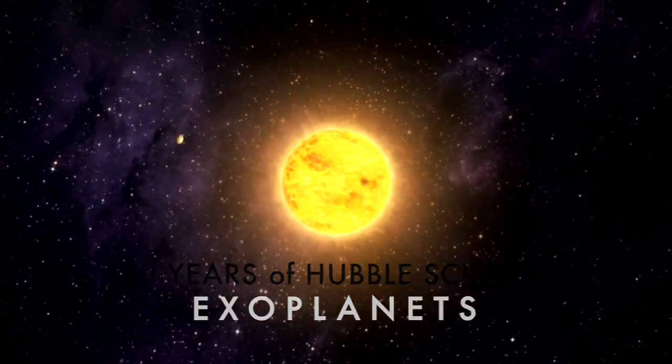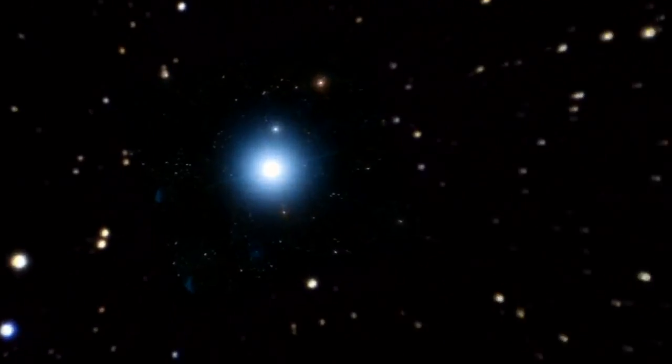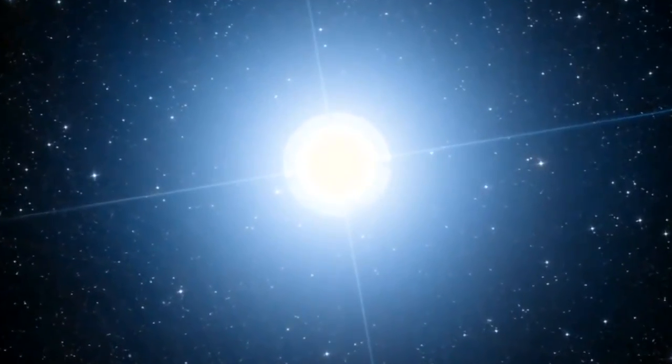Planets are very small compared to the stars that they orbit. They're also very dim. For example, the Earth is 10 billion times fainter than the Sun. It's kind of like trying to see a firefly next to a lighthouse. It gets lost in the glare.